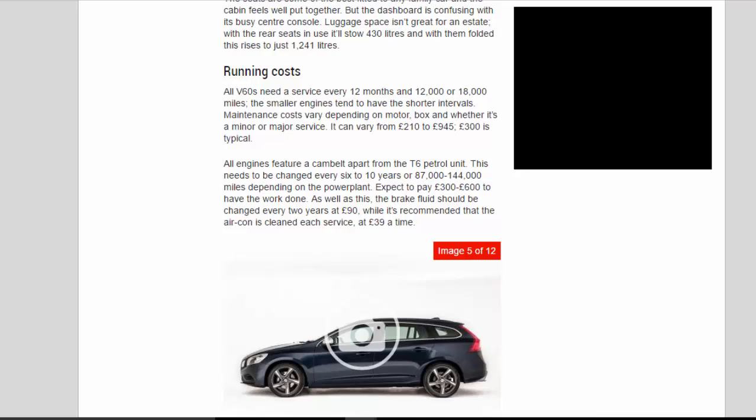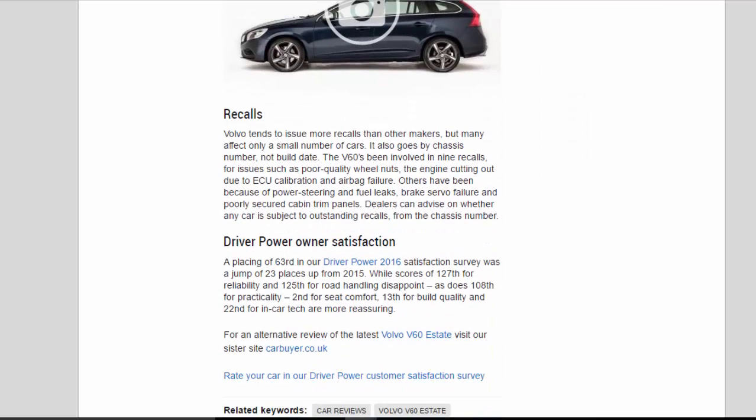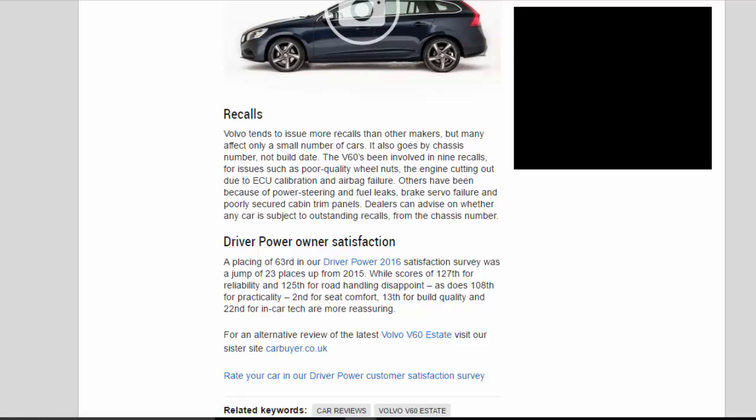Recalls. Volvo tends to issue more recalls than other makers, but many affect only a small number of cars. It also goes by chassis number, not build date. The V60 has been involved in 9 recalls, for issues such as poor quality wheel nuts, the engine cutting out due to ECU calibration and airbag failure. Others have been because of power steering and fuel leaks, brake servo failure and poorly secured cabin trim panels. Dealers can advise on whether any car is subject to outstanding recalls, from the chassis number.